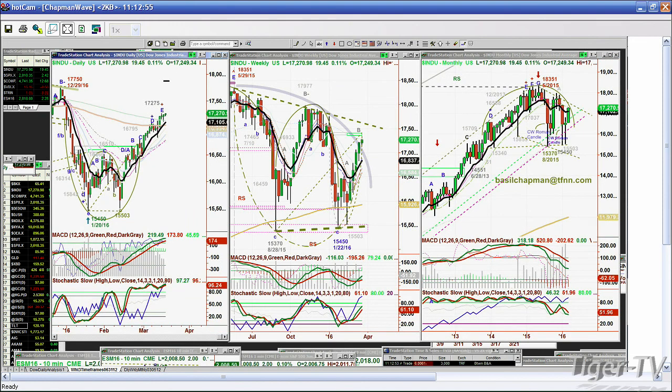The Dow has 17,105 as 9-period exponential moving average support. But even more important, there's this line right here, which is the 200-period simple moving average at 17,141. So there's a lot of support on the downside, and the upside's kind of open until it gets to 17,750. That was the high of the 29th of December.